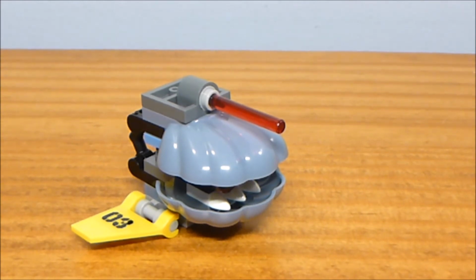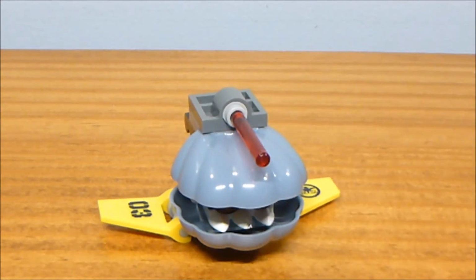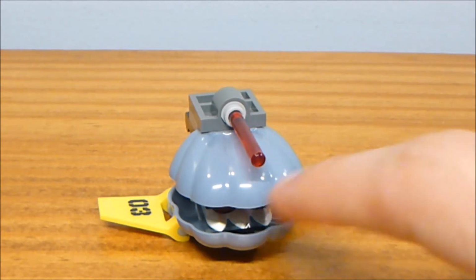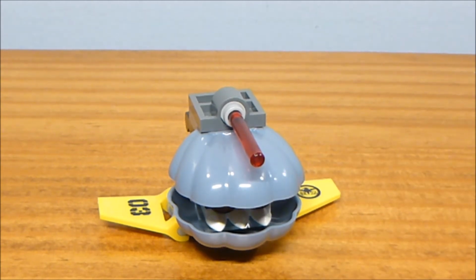Presumably this would be operated by the GIT guys, but obviously no confirmation on that. It can be used for whatever you want, but it's kind of a neat little thing to just add to Garmadon's armies. Also, I believe these clam pieces are new in sand blue. If not, they're relatively rare, because I don't think I've seen them before.